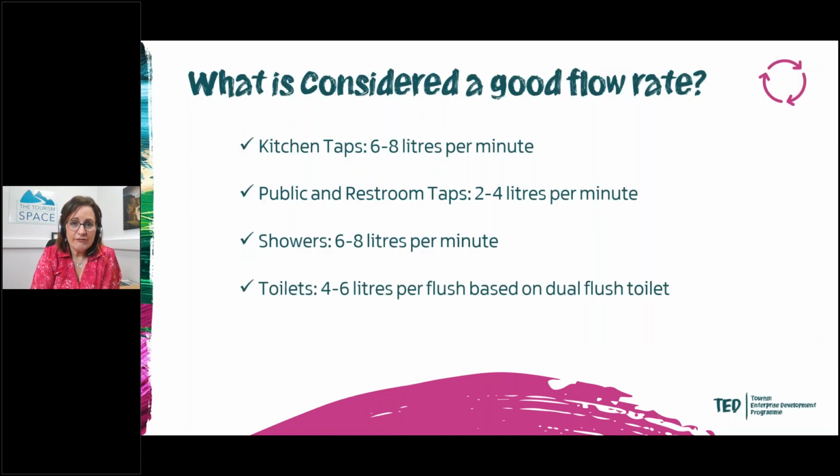And there are good flow rate best practice or standard practice, I suppose, what would be considered a good flow rate. For kitchen taps, it's 6 to 8 litres per minute. For public and restroom taps, 2 to 4 litres per minute. Showers, 6 to 8, and toilets, 4 to 6. So they would be, I suppose, the most efficient and what you'd be aspiring to in terms of a flow rate.